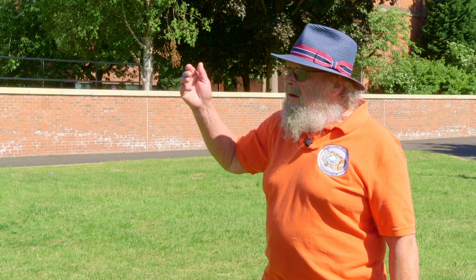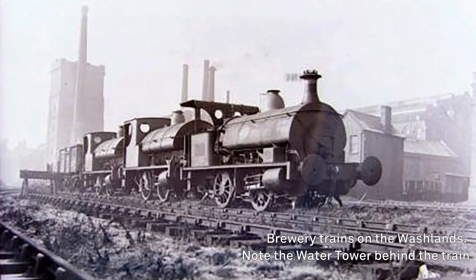The trains actually used to run at times of flood, because you don't need to see the tracks, do you? You can't go off them. It's not like a road. So there's some nice pictures of that sort of thing.